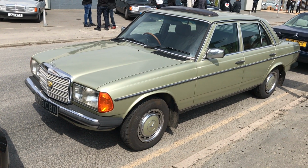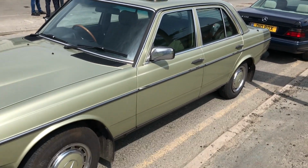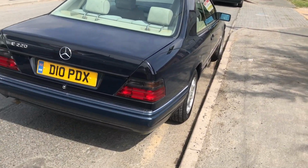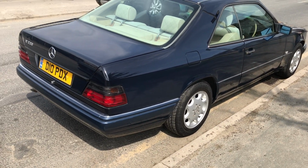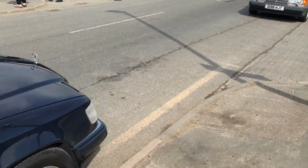The W124 followed on from this, and those early cars were sort of C-plates, I think. That's a lovely car. A relatively late facelifted C124 coupe. This is a 220. That's quite an unusual dark blue colour. And let's go a bit further along, see what we find.